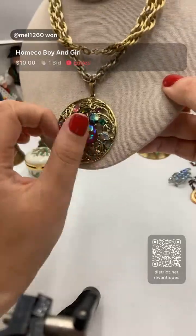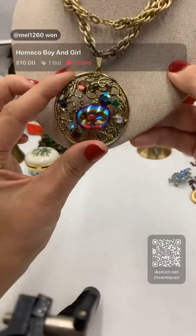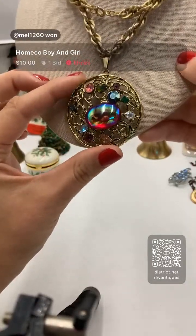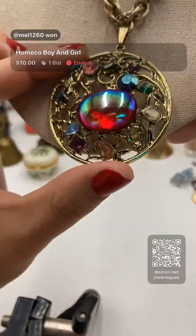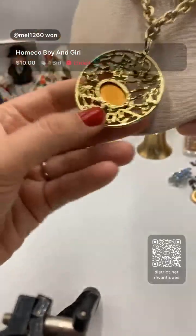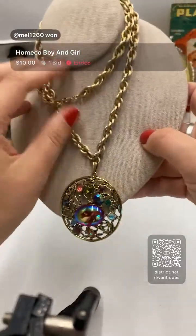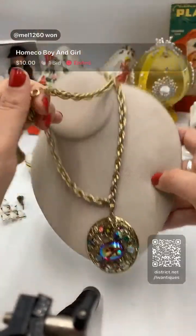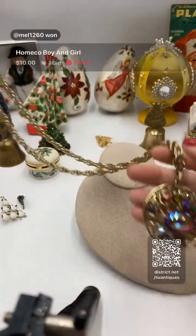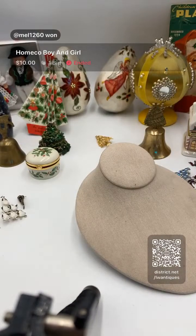There's like very, I don't know, maybe it's just smudges. Let me just make sure. I thought I saw very, very light scratching to the iridescence. You see that? Very light, but pretty good. And then here's the back. So foil backed rhinestones, unmarked, and very heavy, well-made chain. So long chain. Ooh, the whole thing feels really nice. And of course, colorful, gorgeous, ooh la la, all the things.